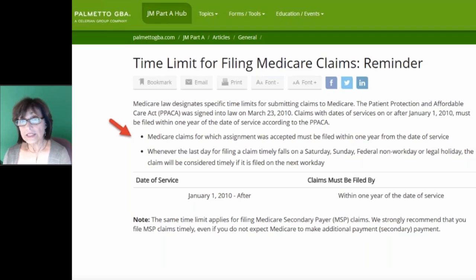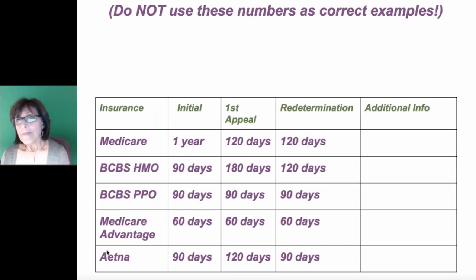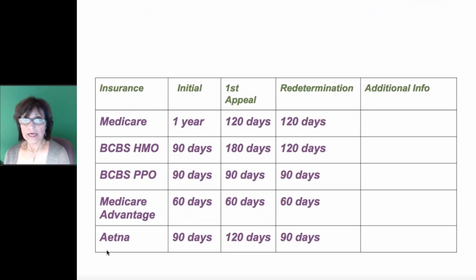So, the information, as you can see, is right there in front of you from any website. Now the next slide is a cheat sheet, and whatever you do, do not go by my numbers. This is strictly an example. This is what my staff always had, and I used to have in the day. I would list all my key insurance companies: Medicare, Blue Cross Blue Shield, HMO, PPO, Medicare Advantage, one of their plans, Tufts Medicare Preferred. And as you can see, the initial claims varied. At one point, for Blue Cross Blue Shield HMOs we only had 90 days, but for their PPOs and indemnities we had a year. Now everything is 90 days. And their appeals vary from 90 days to 120 days, 180 days. You really have to go into the insurance companies that your providers are contracted with.